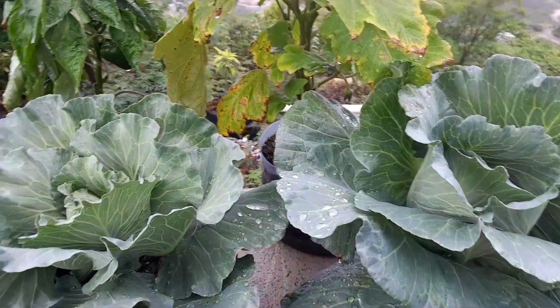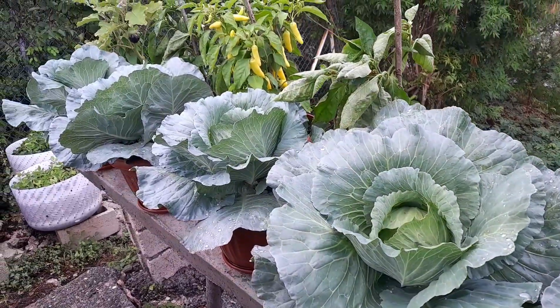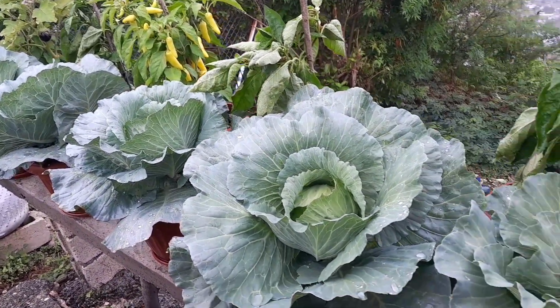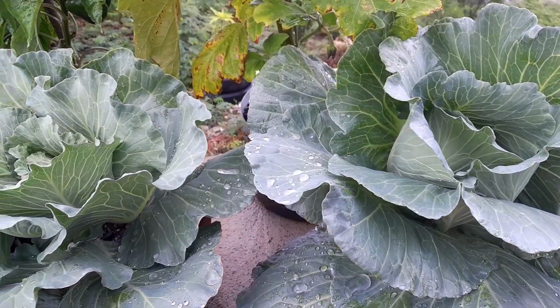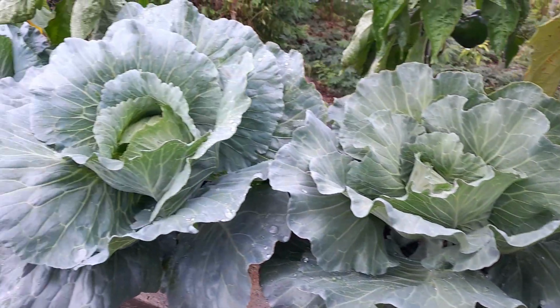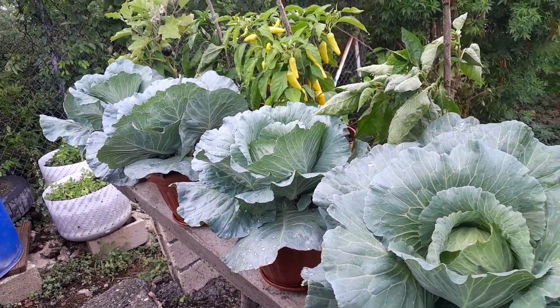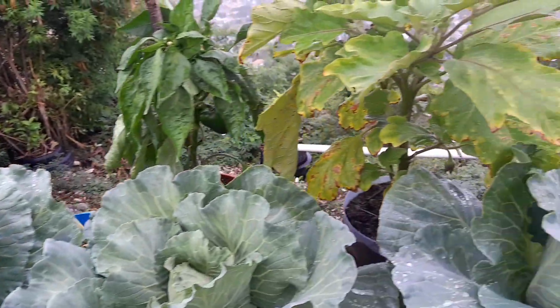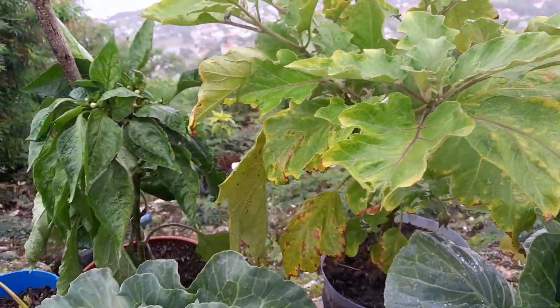Here are my lovely cabbages that are from the very same batch as the ones I showed you previously. All of them. Check those out, and they're just doing amazing. This is a black beauty eggplant. Not seeing any fruits on there yet.